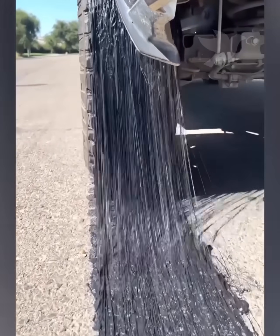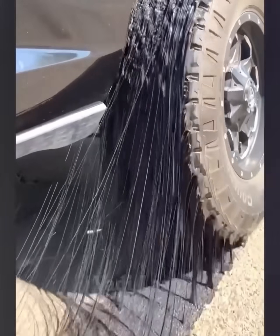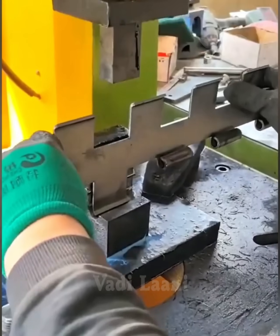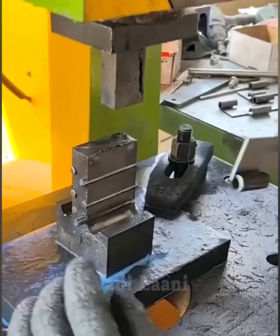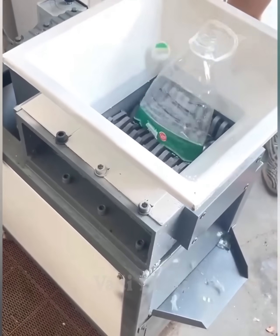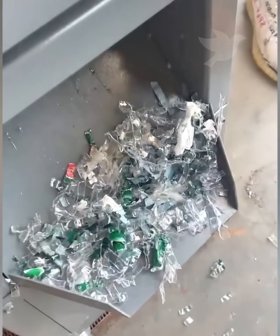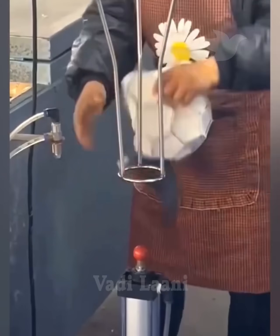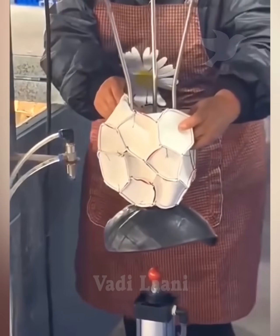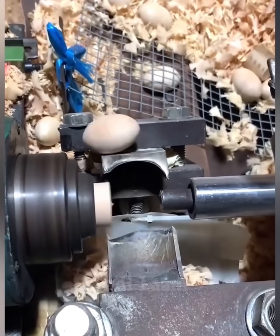On that day, it was so hot that the car's rubber tires were melting and sticking to the asphalt. This shredder, although small in size, is very effective at handling small debris. This tool is designed to facilitate the production of soccer balls. This lathe automatically carves wooden eggs.